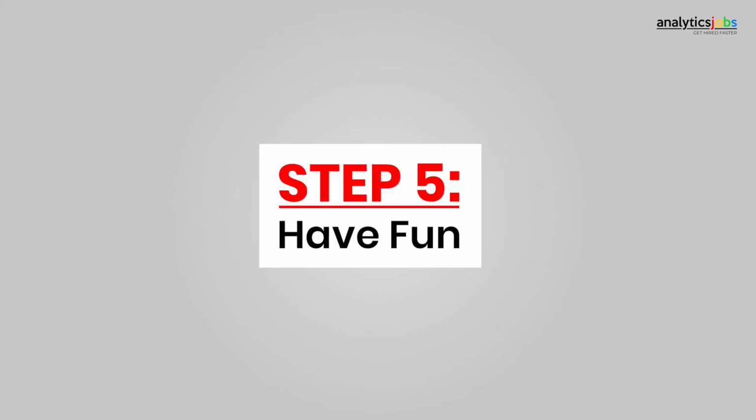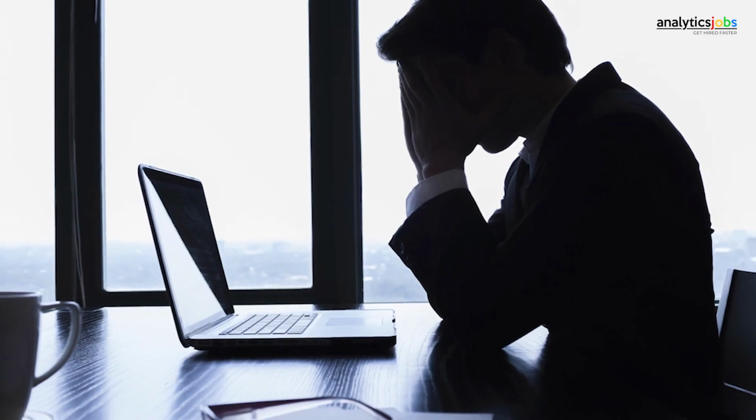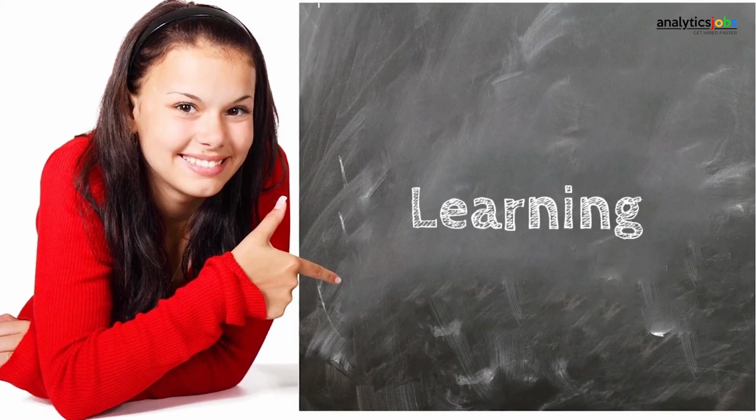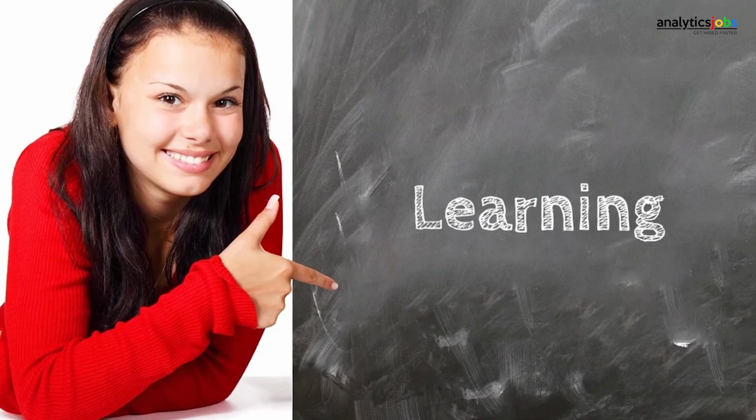Step 5. Have fun. Despite being a competition, always remember to have fun as it is a big opportunity for you to learn and gain new experience. Don't put too much pressure on yourself or worry about the result. A hackathon is a tremendous learning experience and a great chance to experiment, meet interesting people, and take away all the positives you can from the entire experience.